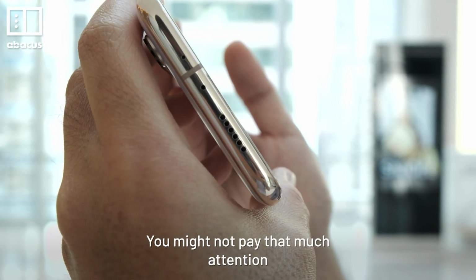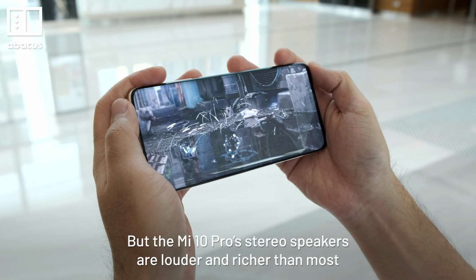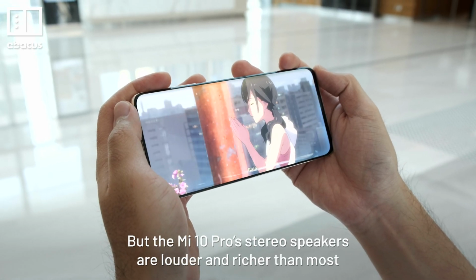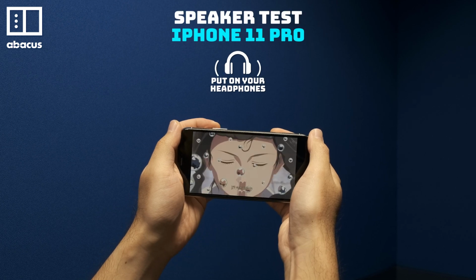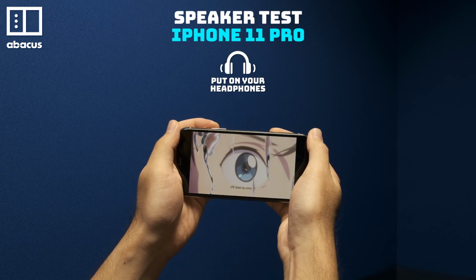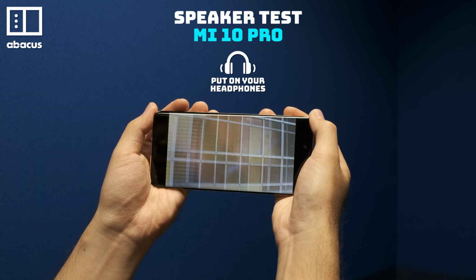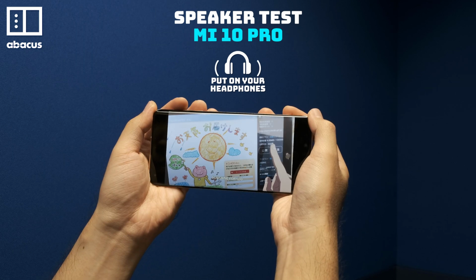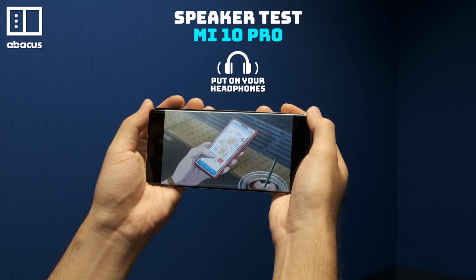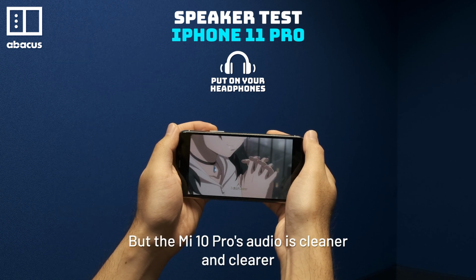You might not pay that much attention to the speakers on most phones, but the Mi 10 Pro's stereo speakers are louder and richer than most. Just listen to this comparison with the iPhone 11 Pro. The iPhone speakers wash out the audio, but the Mi 10 Pro's audio is cleaner and clearer.